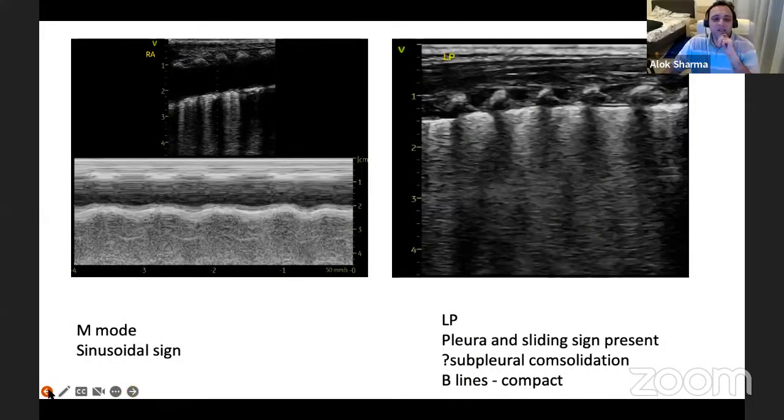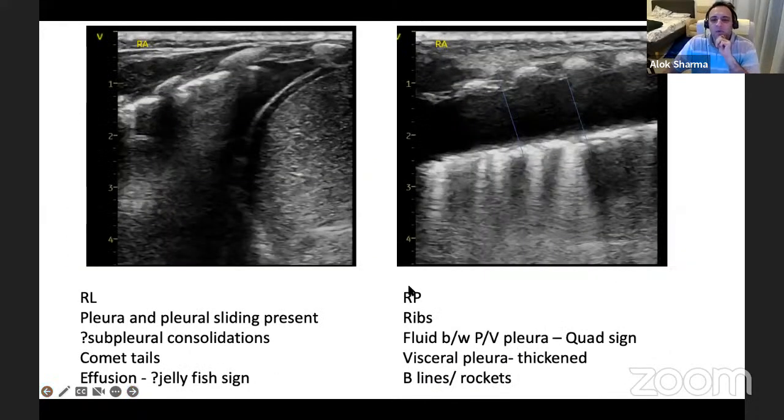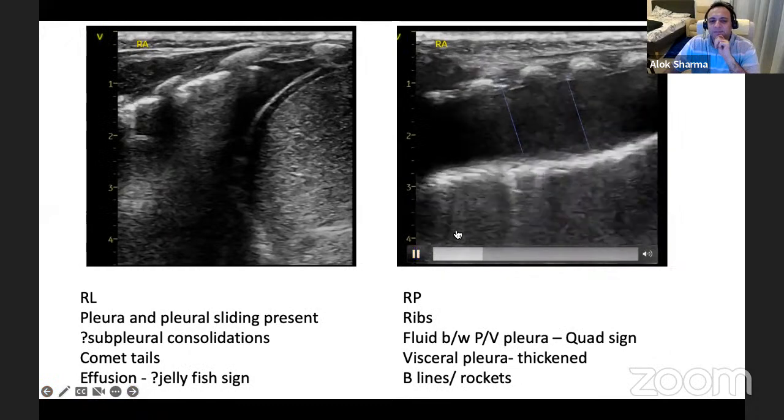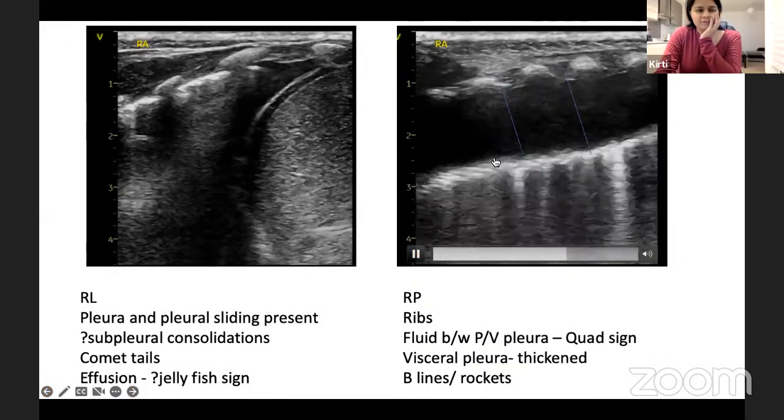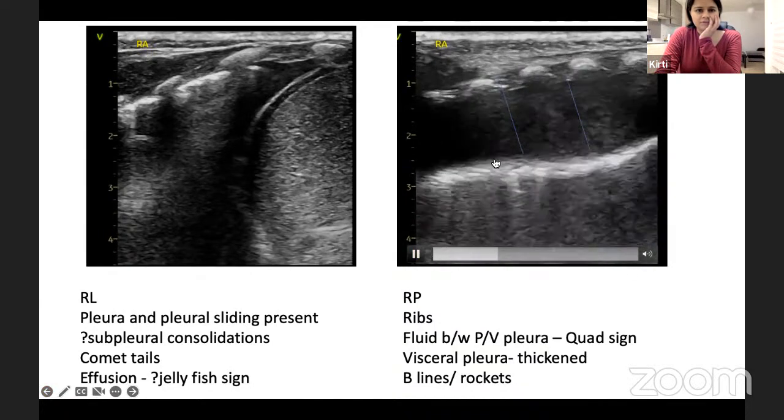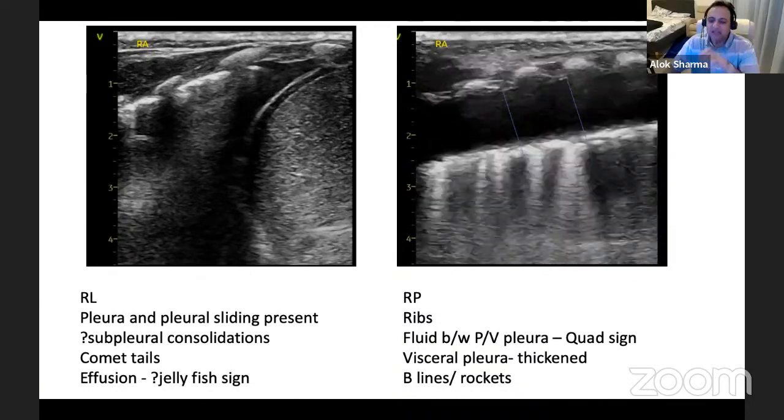So just going back to that image. What do you think about sliding? I don't think we can comment on sliding because we've got space between the visceral and parietal pleura. Very good. That's a really important point.